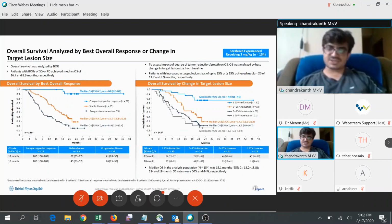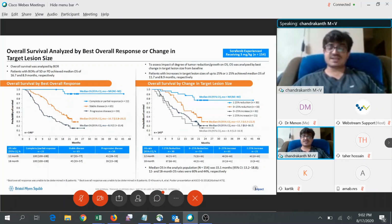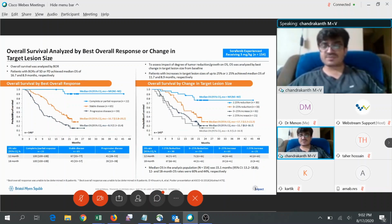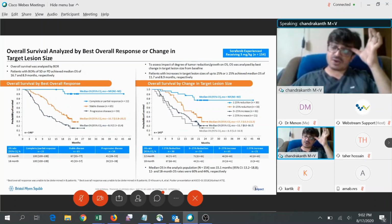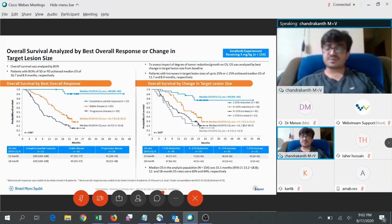So not just shrinking matters, not just being stable matters, whether it is a mild increase or too much increase, whether it is a 0 to 25% increase or more than 25% increase, there is a difference in survival. This is what we call non-significant benefit, even in those patients who have got progressive disease. So these are the hints that we get from the way immunotherapy acts.